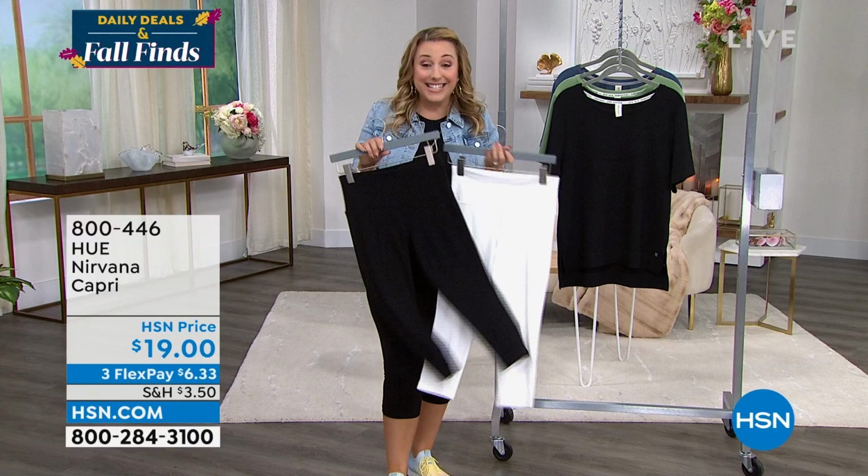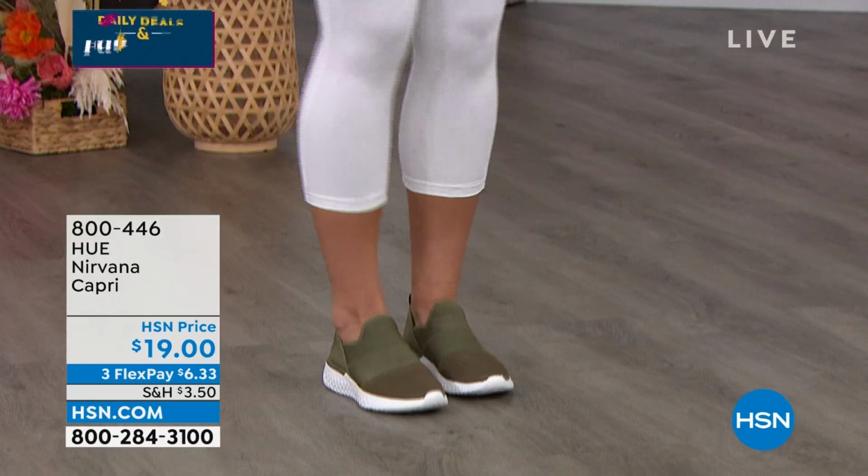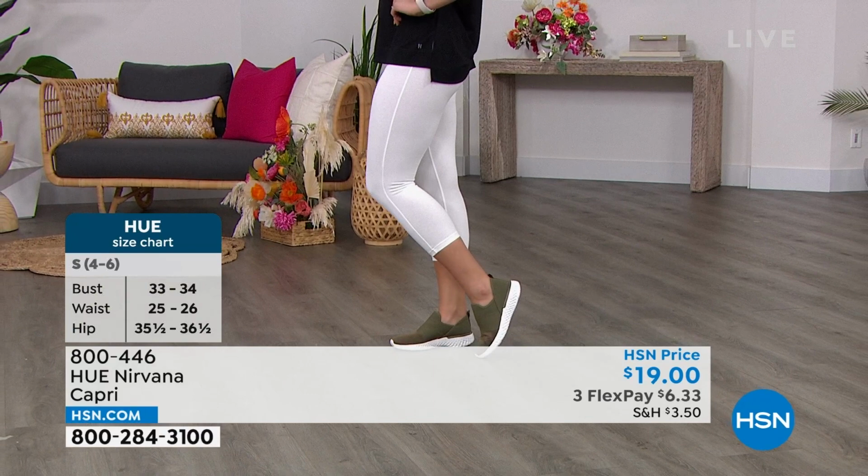And $19. So Dagmara, what size are you wearing? Is that your regular size here? Yeah, so Dagmara is wearing the medium. And by the way, she has it in the white. So if it was a stretch, you would see through them. But this is, again, the adorable, super comfortable from a high-end designer brand. 21-inch inseam, sizes small through extra large, 1X or 2X.